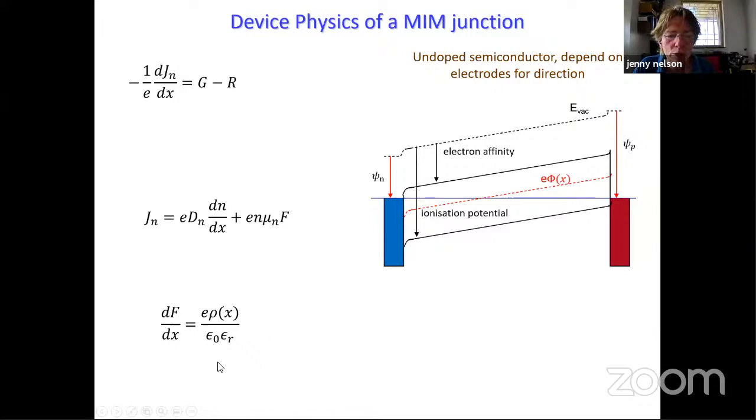And the third one we need is that we need to satisfy electrostatics. So we need to obey Gauss's law, and Poisson's equation, which will tell us how the local electric field depends on the charge carrier density, and then how the electrostatic potential, which varies from side to side, is related to the electric field. So those are laws of physics, and what controls how that happens in any semiconductor will depend on the dielectric constant, the permittivity of that material.